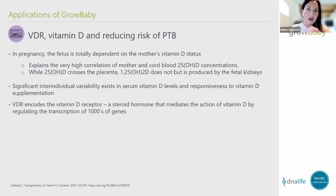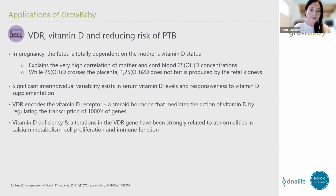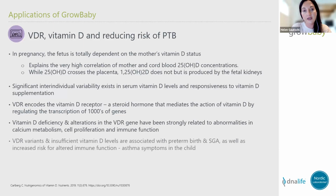I'm going to focus on the VDRs, your vitamin D receptors. These encode your vitamin D receptor, a steroid hormone receptor that mediates the action of vitamin D by regulating the transcription of over 1,000 genes. So if we have sufficient vitamin D, there's going to be regulation around inflammation, immunity, bone health, and many other factors very strongly related to development. We see that vitamin D deficiency and alterations in your VDR genes have been strongly related to abnormalities in calcium metabolism, cell proliferation, and immune function.